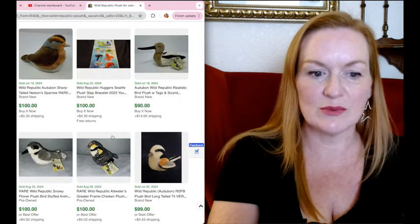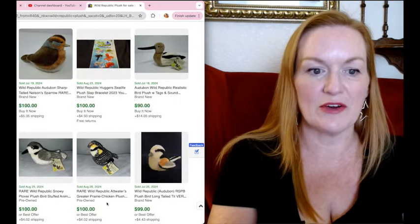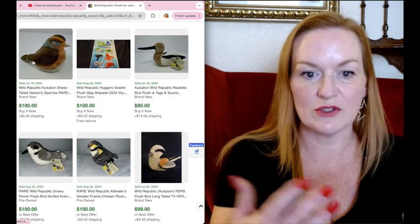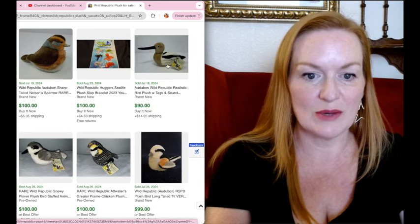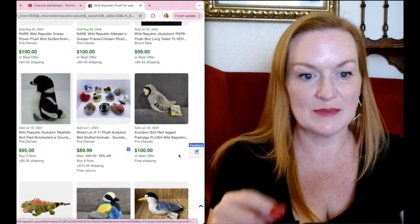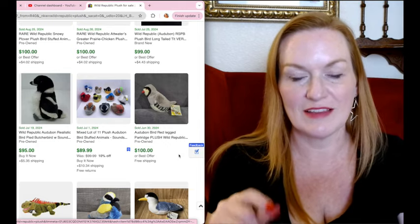I feel like this is one I've seen a couple times, the Greater Prairie Chicken, but it looks like some of them are just more scarce than others. So if you're seeing, what is this? Is it a loon? So with those little birds, I feel like you just have to look up the type of bird it is because some of them are definitely worth more than the others.